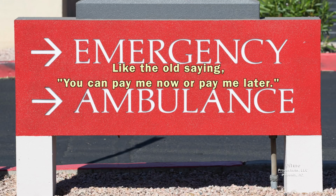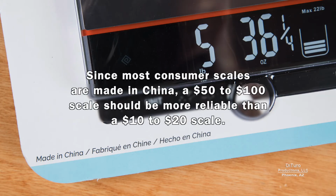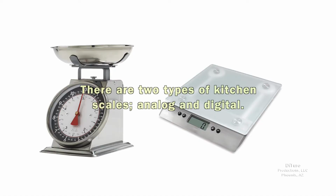Like the old saying, you can pay me now or pay me later. Investing $100 in a good quality kitchen scale is better than paying thousands in healthcare costs. Since most consumer scales are made in China, a $50 to $100 scale should be more reliable than a $10 to $20 scale. There are two types of kitchen scales, analog and digital.